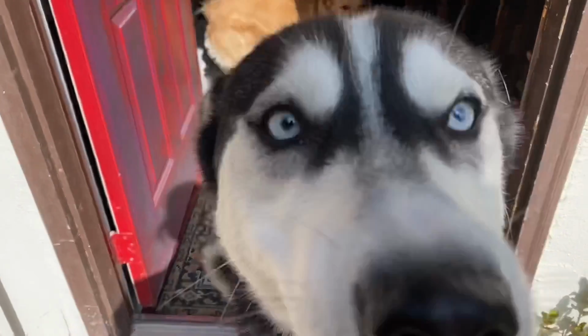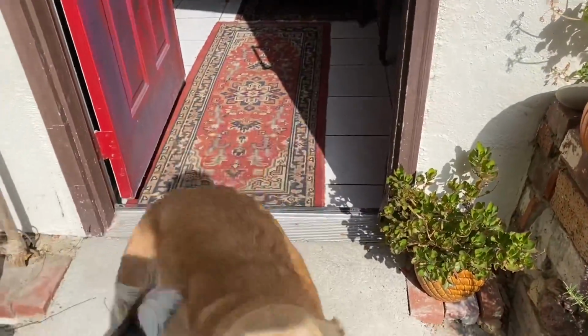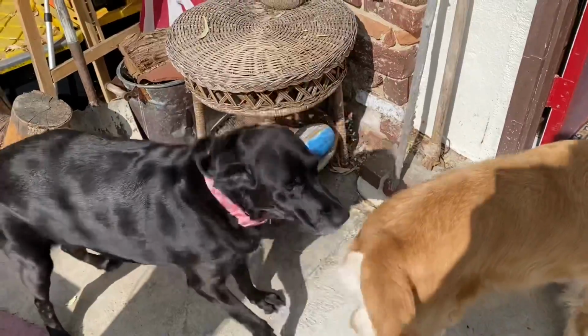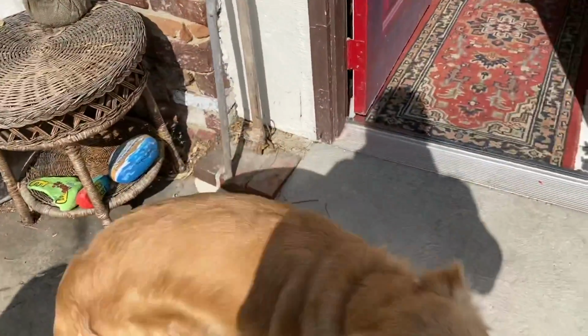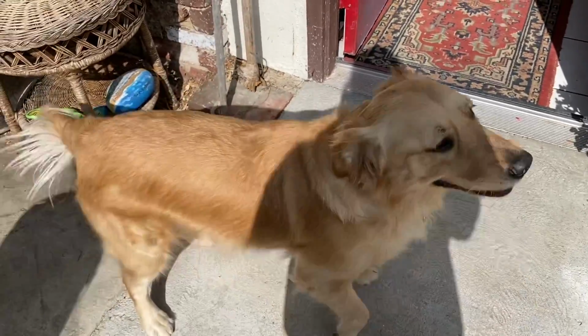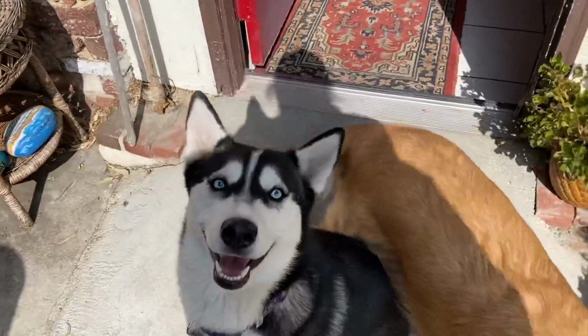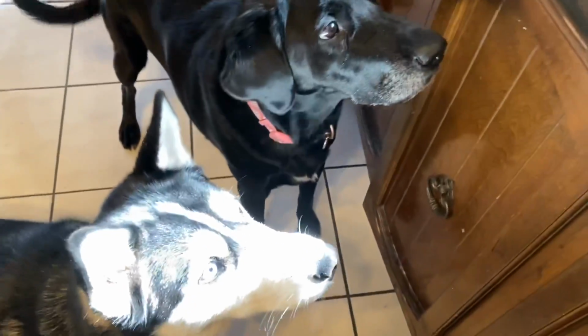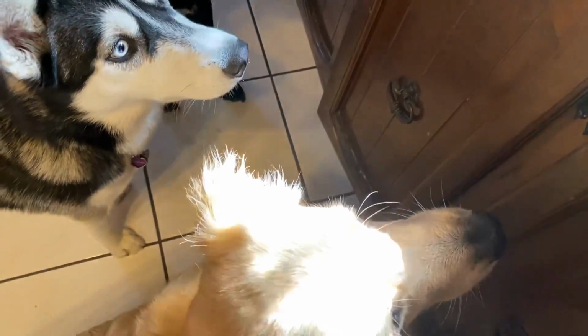The guys have arrived. Everybody sit. They love to come down for their treat. Okay. Sit. Be a good boy. Are you going to sit for Nanny? Okay. You get a little more because you're so good. A little more for Coda.